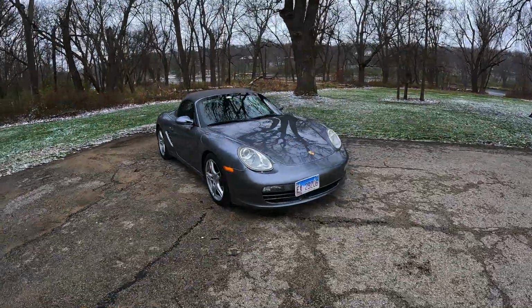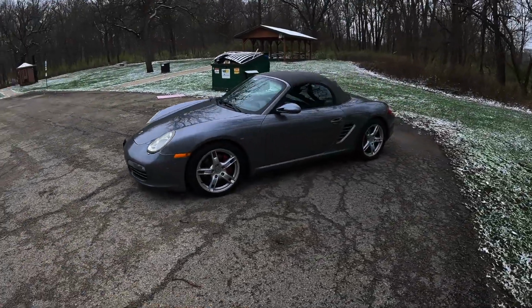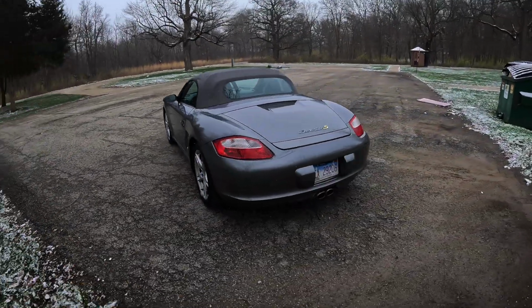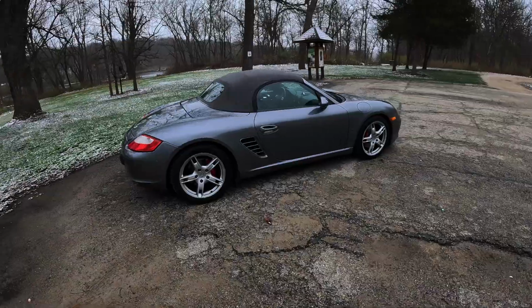Now we gotta talk about the looks, and I love the look of the Boxster S. I've always loved this generation. I just think all Porsches look good, even the 996 cracked egg yolk headlight 911. I like them all. They've just always held such a special place in my heart. And so anytime I see one, I know that it's a happy, happy, good day.